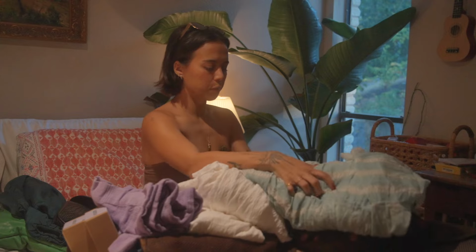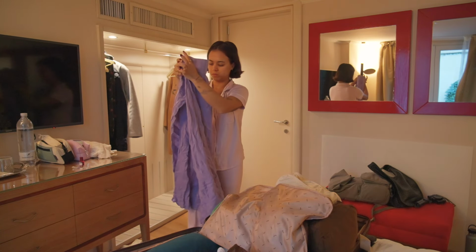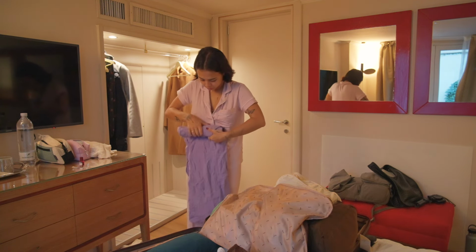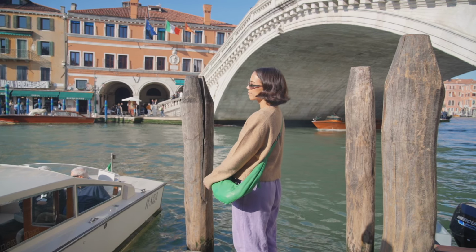And then I have this purple set. I think this is pretty fun because this top actually opens in the front and it goes all the way down. And then there's matching pants. And these pants are really comfortable. I actually wear them as pajamas sometimes.